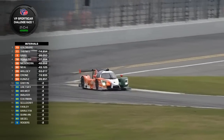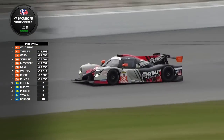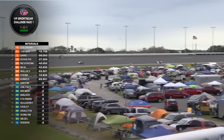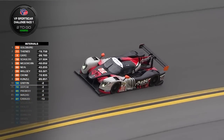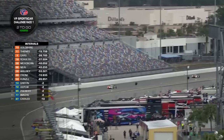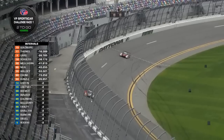Dan Goldberg continues to lead the very first VP Racing Sports Car Challenge from Daytona International Speedway. 2 different classes, LMP3 and GSX, multi-class racing in a sprint format. And you are witnessing the very first ever VP Racing Sports Car Challenge. Good battles throughout the 2 different classes, single driver format, sprint racing, and it has been a success so far, especially for our 2 leaders right now. We'll see if they can hold on.